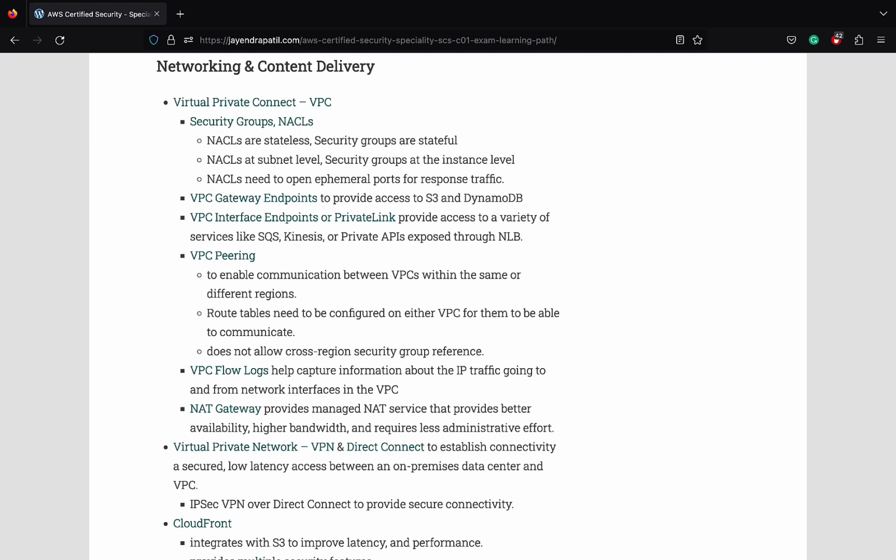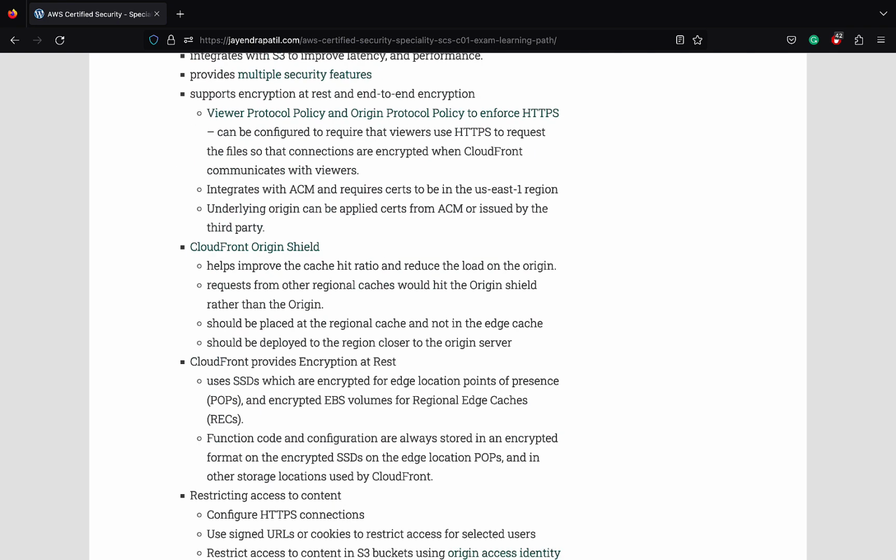CloudFront provides a fully managed, fast CDN service that helps speed up the distribution of static and dynamic web or streaming content to end users. CloudFront works great with S3. CloudFront integrates with WAF, Shield, and ACM to provide data protection. CloudFront also provides geo-restriction or geo-blocking to prevent users in specific geographic locations from accessing content served through a CloudFront distribution.